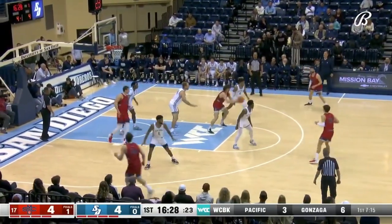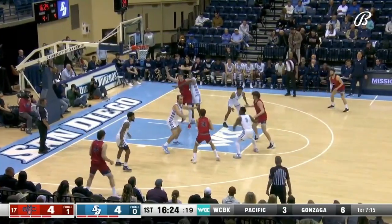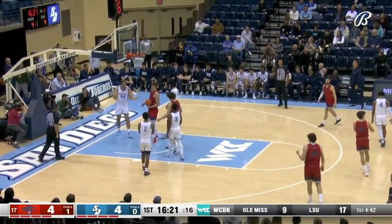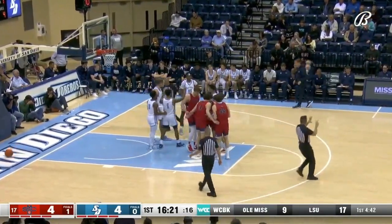He had 11 first-half points against Pacific. It was a perfect 2 for 2 from downtown. He just missed that shot, but he's got the green light to take that three-point shot. Nearly a turnover and then a foul. That's going against the Toreros here in the early going.